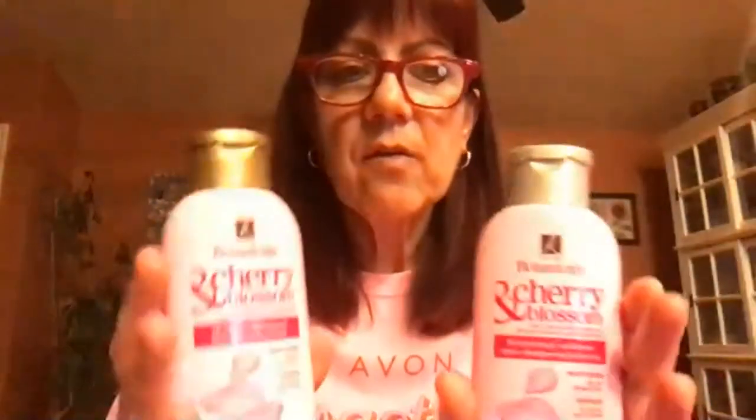We have these new botanical shampoo and conditioner. This one's Cherry Blossom, and this one is for dry damaged hair. It is for all hair types, so it doesn't matter what your hair type. If you have dry and damaged hair, then this is the one you would want to try. It's safe for color treated hair as well. I learned that in a training from Avon.